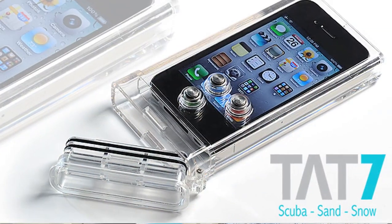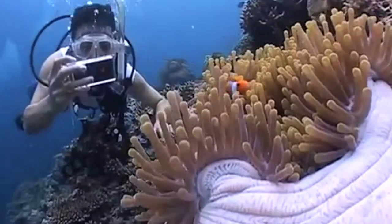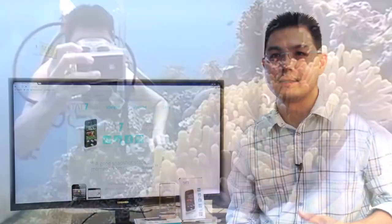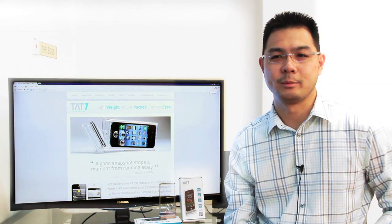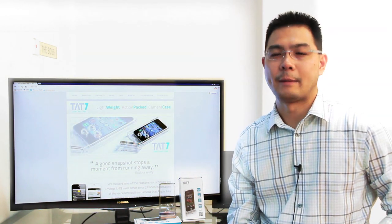We thought of this idea of building an underwater case sometime back in August last year, because underwater photography has always come as a premium, and nowadays since everybody uses smartphones and iPhones where they take very decent pictures, we thought we should build a case for Apple fans.